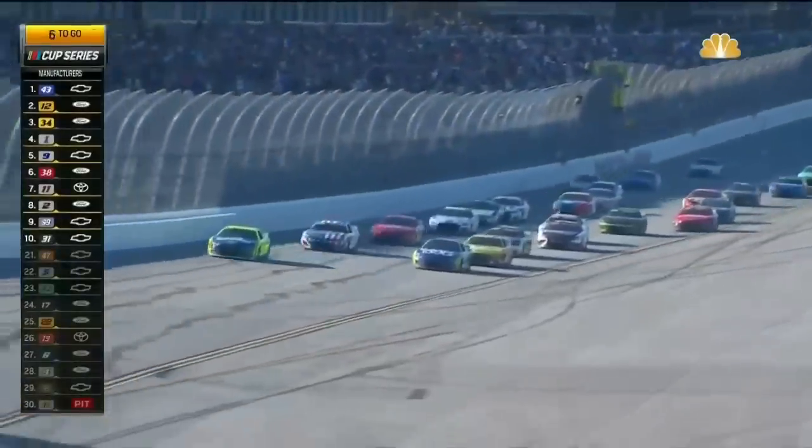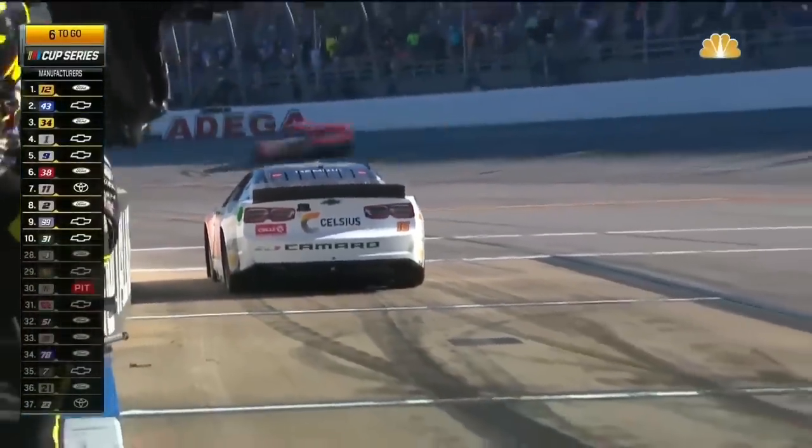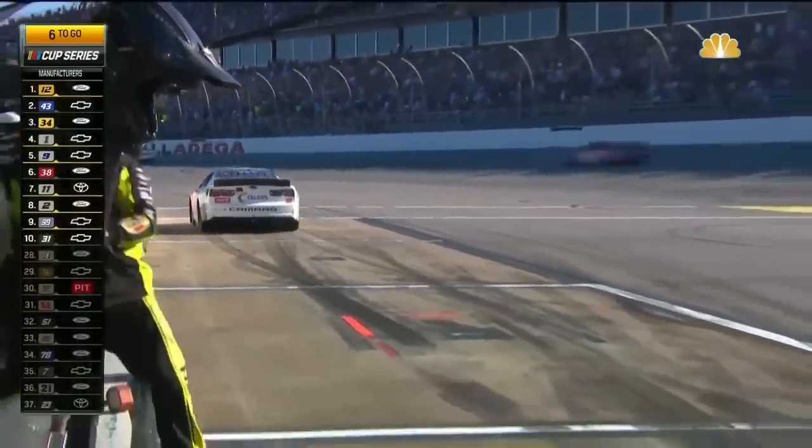Yellow on the racetrack, guys. Caution. The 16 car of Daniel Hemric comes down pit road. I think he left his pit box and the car has shut off. He's sitting basically in the last pit stall. Dave, what are you hearing? Motor issue on the 16.